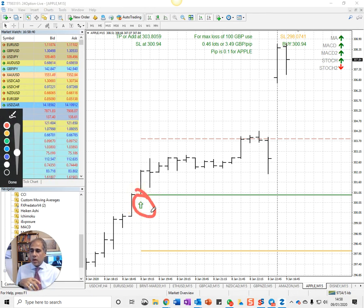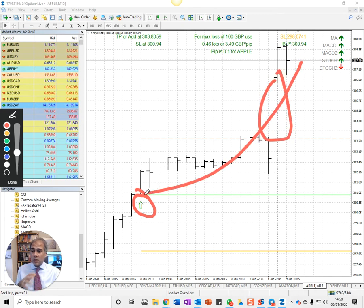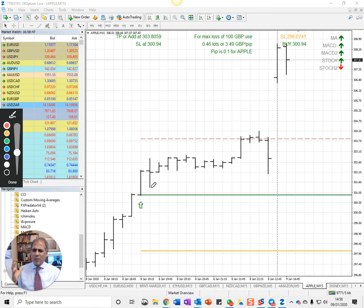We had a good, nice pickup here, and then it gapped up. Now, the reason I wanted to show this is because sometimes people ask me, wait a minute, how did you know to get in when there's going to be a massive gap up? So let's get things straight. We don't have some kind of witchcraft or crystal ball.